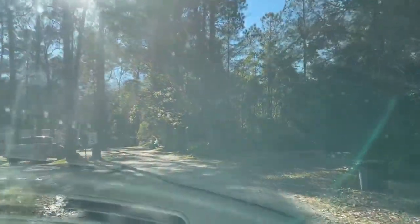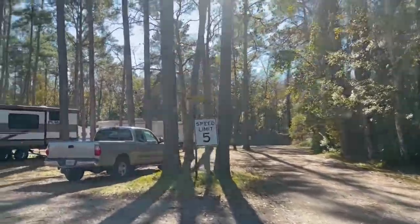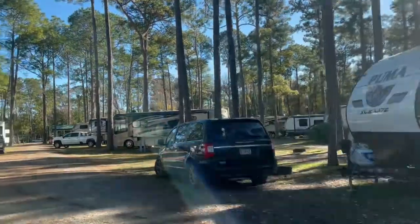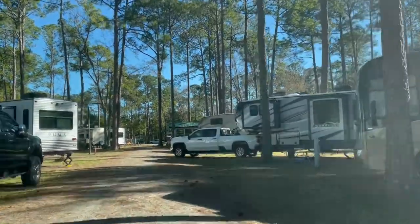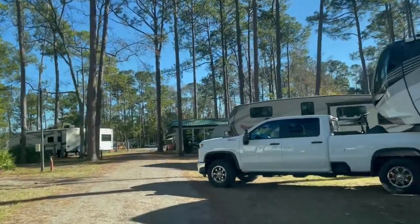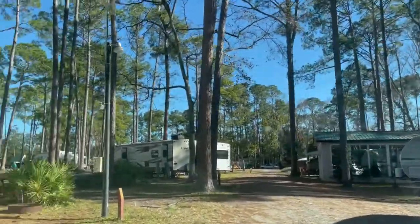Even though the sites seem kind of narrow, they're really a great size for being able to make the turn, even if you're pulling a tow, and we found it to be very convenient to navigate in and out of. And here's our site, E6.